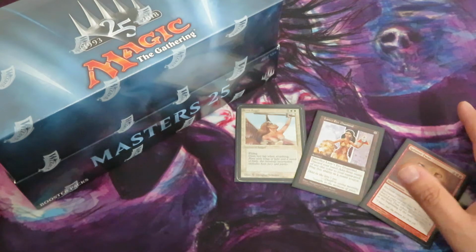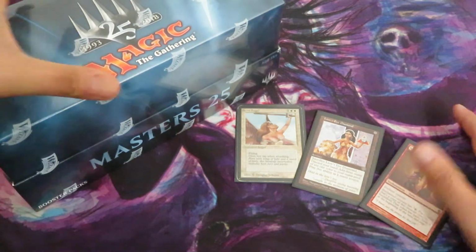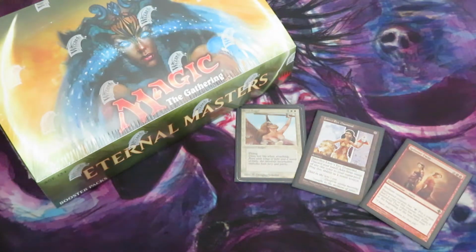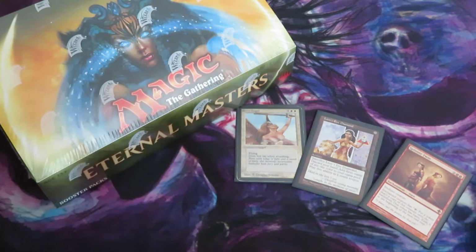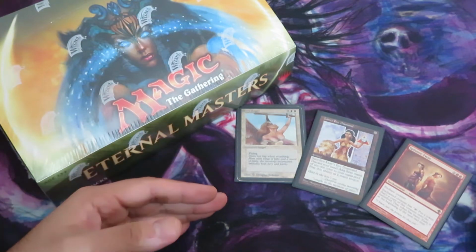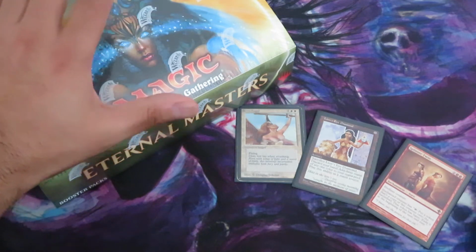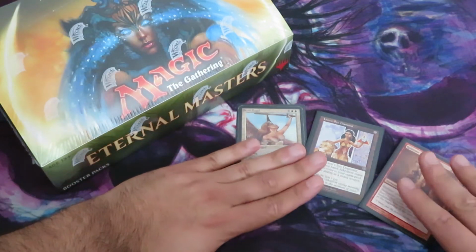For us collectors, we do appreciate that we have sealed box products like this Masters 25, or let me put here an Eternal Masters, sealed products like these that we bought, let's say, for $200, $190, and then after 2-3 years these products are now worth more than when we bought them. Obviously, for collectors and investors, it's very important that you buy.